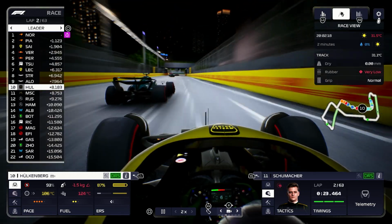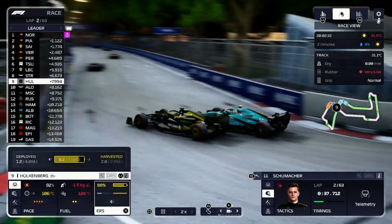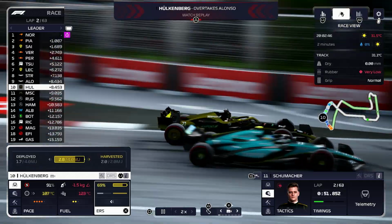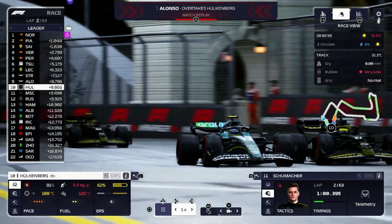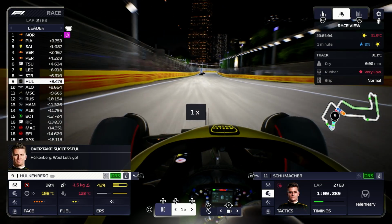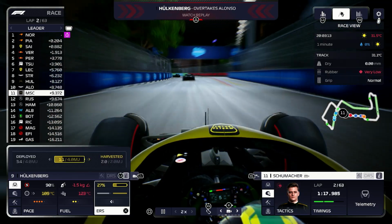And Nico does have DRS here, and he is going to have a look at Fernando Alonso. He's got the inside line here, goes down the inside, and he is through. And that is a huge move early on here for Nico Hülkenberg, up into 9th place. But Fernando Alonso is fighting back. They're still side by side here, but surely Nico is going to finish the move, and he does do that. And he has DRS as well, which is very nice to see. So well done to Nico Hülkenberg. Good start for him.